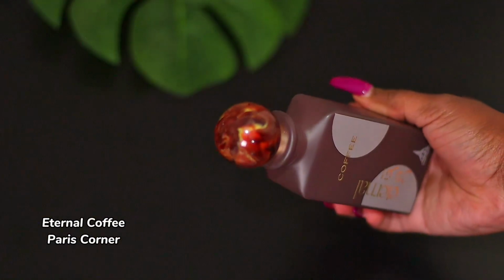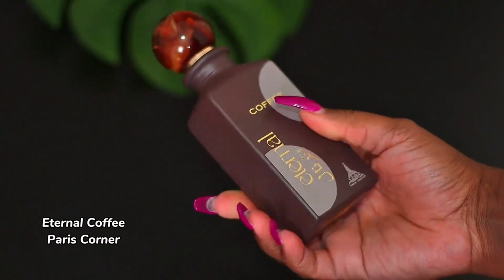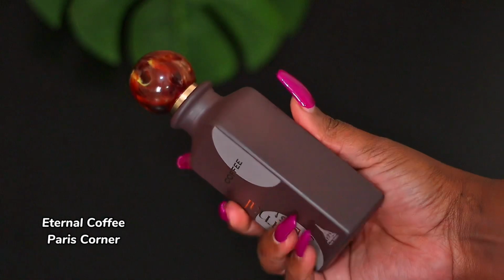I also got Eternal Coffee by Paris Corner. This is a relatively new release. I think this has only been out for about a month or 2. And I love coffee, but I am not in love with this, nor am I in like with this.